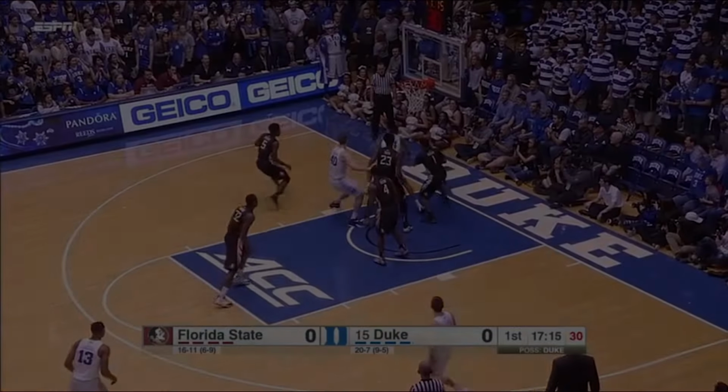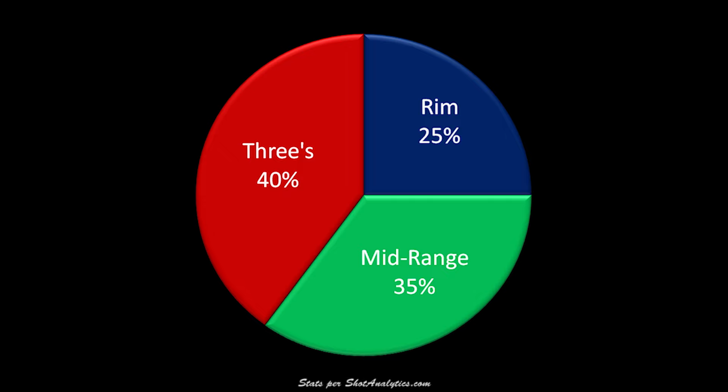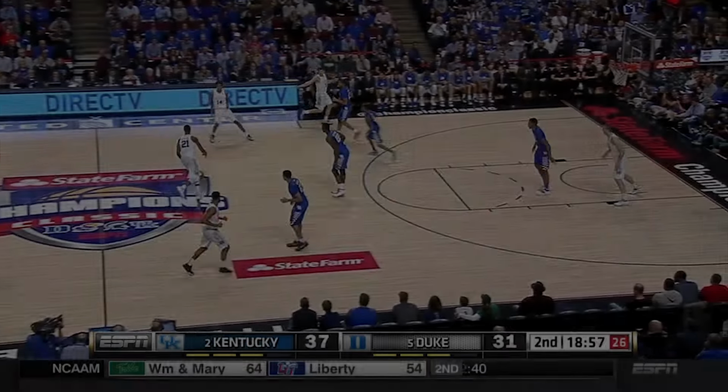Most of these shots were in the mid-range, which is part of the reason why I think he shot better from distance. You can also see that he shot better from the left side of the court. It's clear that he was most comfortable shooting from 3, as he shot 40% from behind the arc. 35% of his shots were from the mid-range, and the rest were at the rim.